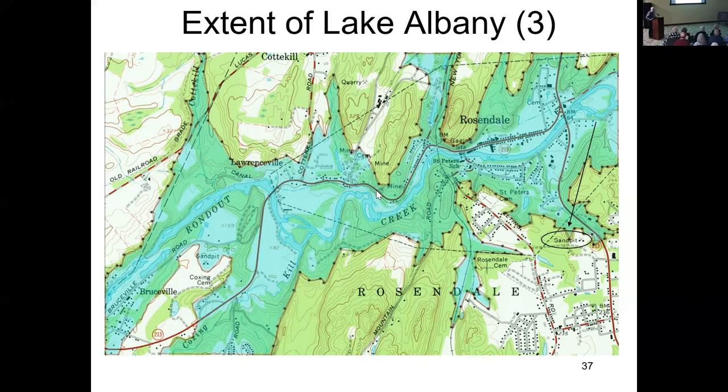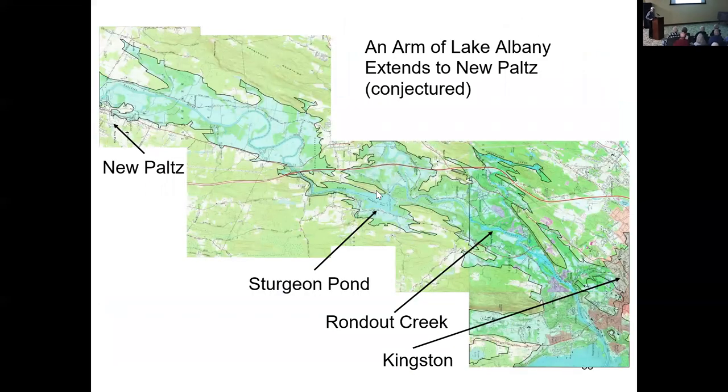Anytime there is a delta or anything, there's likely to be sand deposited. And in fact, on the right-hand side of the picture, you can see a sand pit labeled. And that was actually right below my house in Rosendale. So I knew that I had lakefront property.